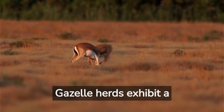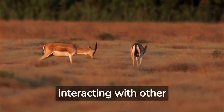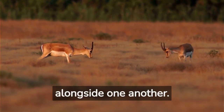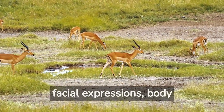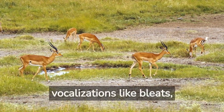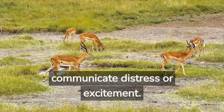Gazelle herds exhibit a wide range of social behaviors, including migrating together, interacting with other species, and engaging in playful activities such as running alongside one another. Gazelles primarily communicate with one another by means of visual signals such as facial expressions, body postures, and ear movements. They also use vocalizations like bleats, snorts, and grunts to communicate distress or excitement.